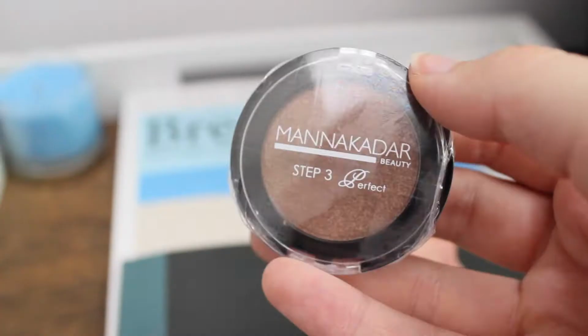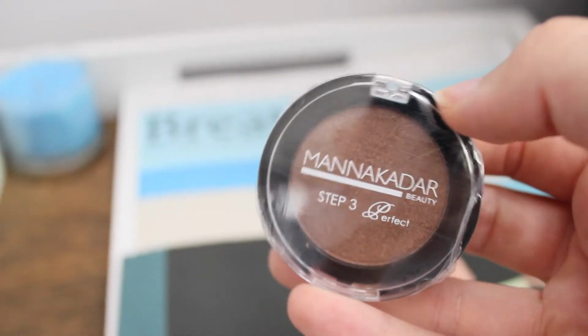Foaming gel, supposed to. Alright, so then the next thing we have here is this little eyeshadow. It's in this brown shade here. First Class eyeshadow. Is that the name? I don't know. But it's by Manicadar Beauty.